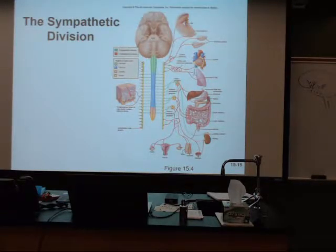Guess what? That connection means the medulla of the adrenal gland is modified nerve cells. The medulla of the adrenal gland is modified nerve cells, and my sympathetic fiber gets to synapse directly on them.